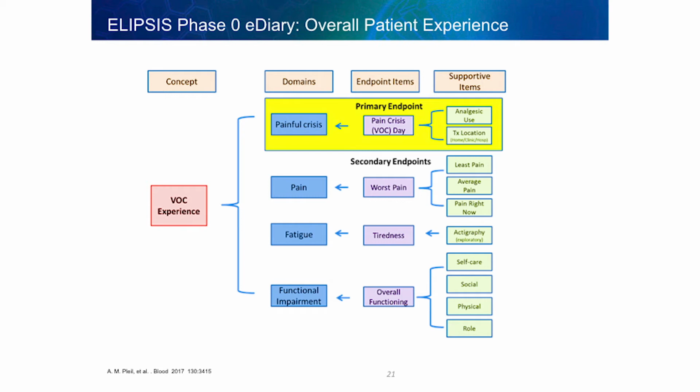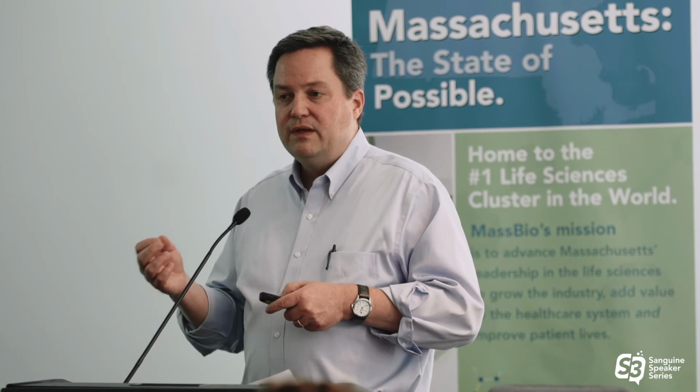The endpoints that we're using mostly through e-diary. We ask them, and we'll see in a later screenshot that Debbie's going to show you, are you having a pain crisis? And you fill that out on a screen on your e-diary. But then every day, regardless of whether they're having a crisis or not, we're asking them about their pain, how fatigued they are, and what is their overall functioning. Each of these components were previously validated patient-reported outcome endpoints.